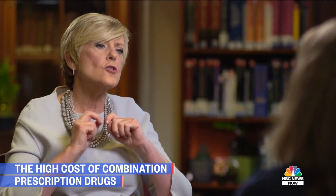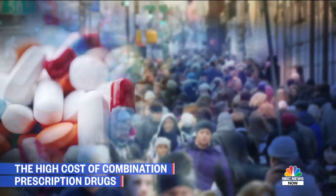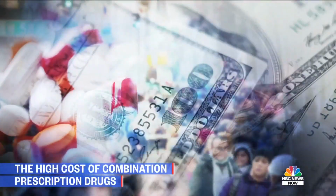If patients are paying so little out of pocket, why should they care? Because this is a cost that we all have to pay. This is part of the reason for the rising cost of prescription drugs and the rising cost of health care in this country that we all have to care about.